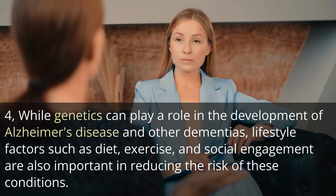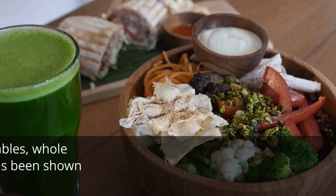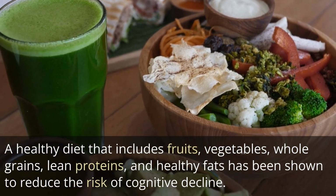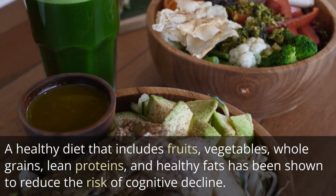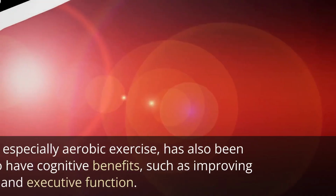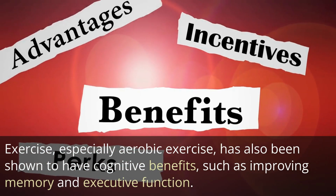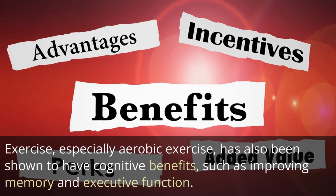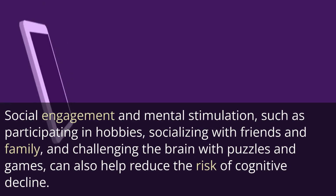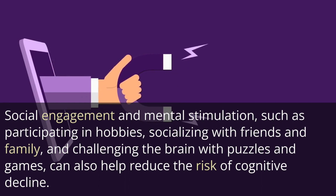4. While genetics can play a role in the development of Alzheimer's disease and other dementias, lifestyle factors such as diet, exercise, and social engagement are also important in reducing the risk of these conditions. A healthy diet that includes fruits, vegetables, whole grains, lean proteins, and healthy fats has been shown to reduce the risk of cognitive decline. Exercise, especially aerobic exercise, has also been shown to have cognitive benefits, such as improving memory and executive function. Social engagement and mental stimulation, such as participating in hobbies, socializing with friends and family, and challenging the brain with puzzles and games, can also help reduce the risk of cognitive decline.